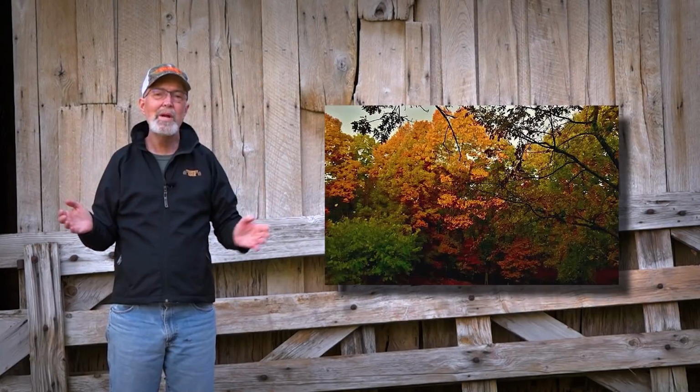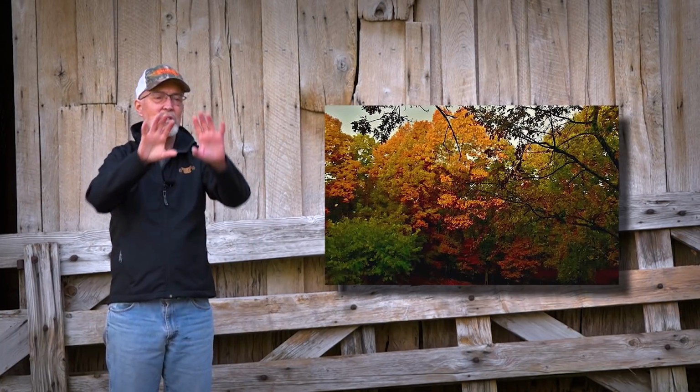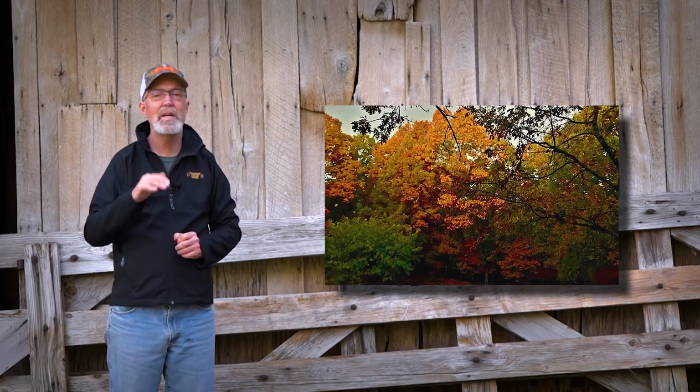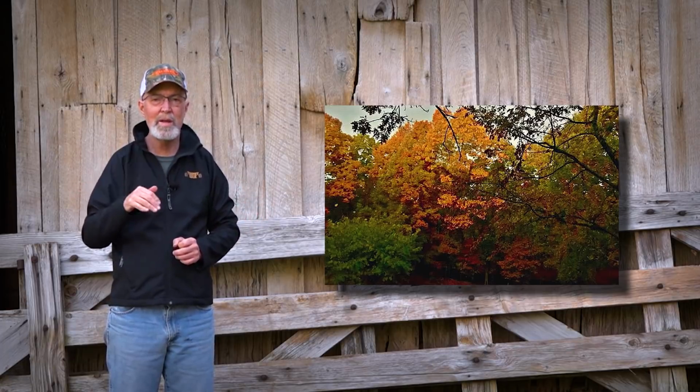This morning, I was in a tree stand, and as the sun was coming over the horizon, the trees right in front of me exploded with brilliant color. It was a great reminder to slow down and enjoy creation and always be quiet and listen to what the Creator is saying to us.